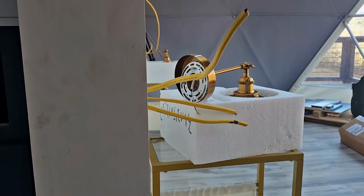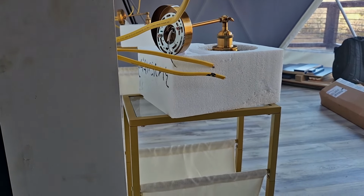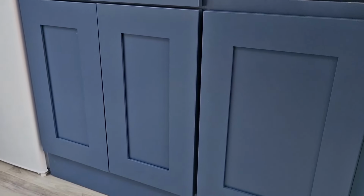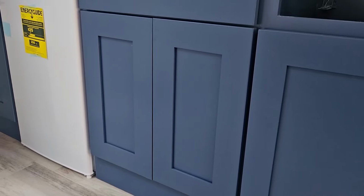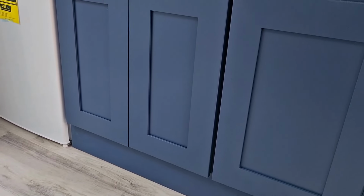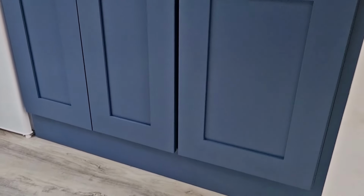We're pretty much done in here for now. We're going to have to order the tracks for the drawer. Of course, we cut this drawer down, so the one that came with it no longer fits. So pretty much fixtures and countertop and getting our electrical outlets on there once we're ready to paint the walls.